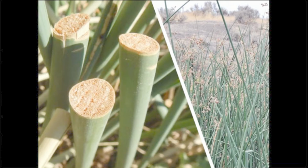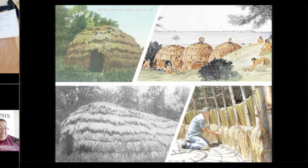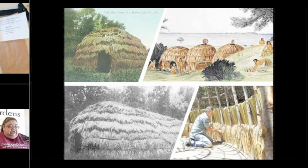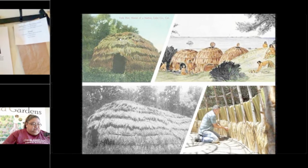So if they break, if they fall apart as they dry, don't be scared and don't be dismayed. These are just meant to be fun. So prior to contact, Pomo peoples of Lake County and some parts of Mendocino and Sonoma counties used tule to make houses, clothing, mats, baskets, and tools.